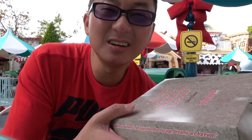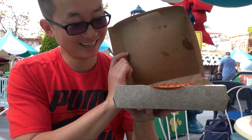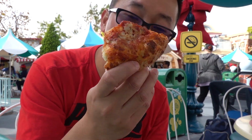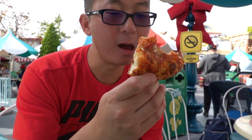For $8.49, you get this whole pan pizza. Wow, it's actually pretty good. Hot. Cheesy.